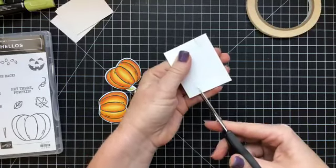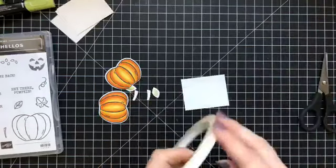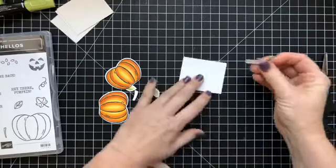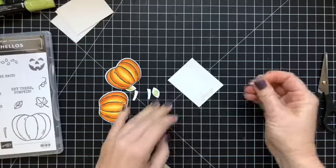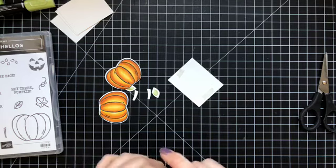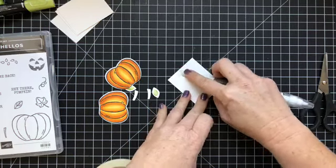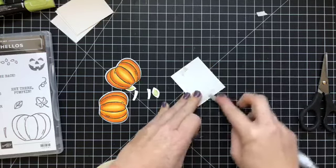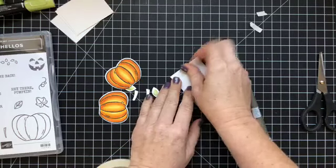Okay, so I'm trimming in on all the edges. And then we are going to add tear and tape adhesive right here in the middle. We're going to remove this tear and tape and then add a little more here.